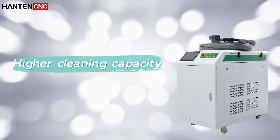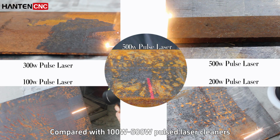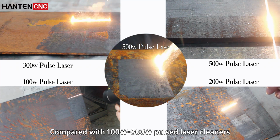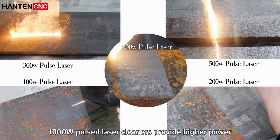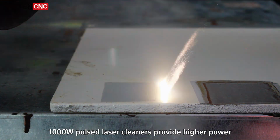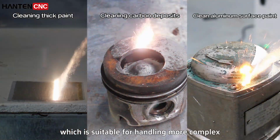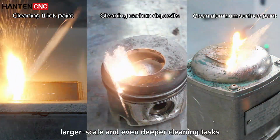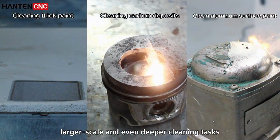Higher cleaning capacity. Compared with 100 watt to 500 watt laser cleaners, 1000 watt laser cleaners provide higher power, which is suitable for handling more complex, large-scale, and even deeper cleaning tasks.